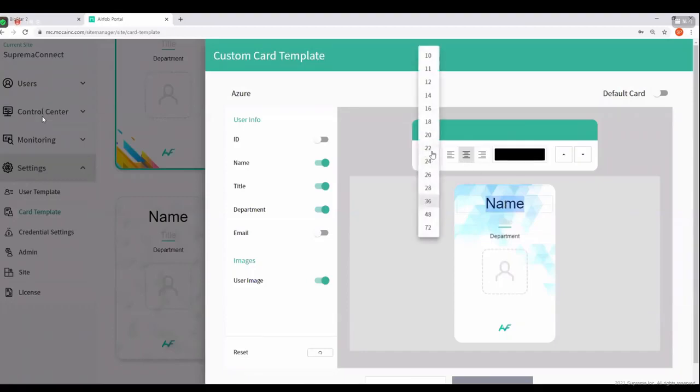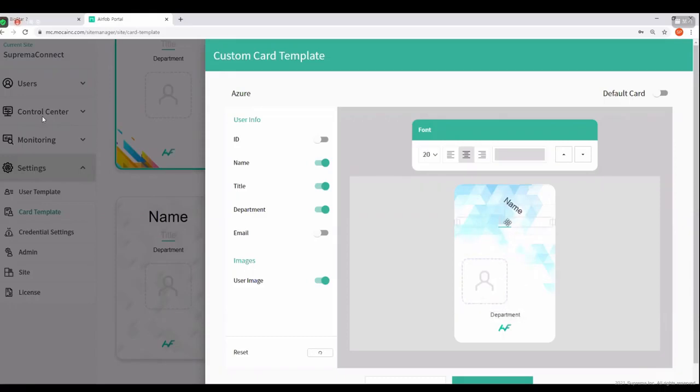So I can decrease that font a little bit so that the name should be able to fit. And I can move it around as I'd like. Change that. I can even tilt it, make it a little artistic as you want. Move your picture around. Maybe I want to move my department down here. Title. Up here.